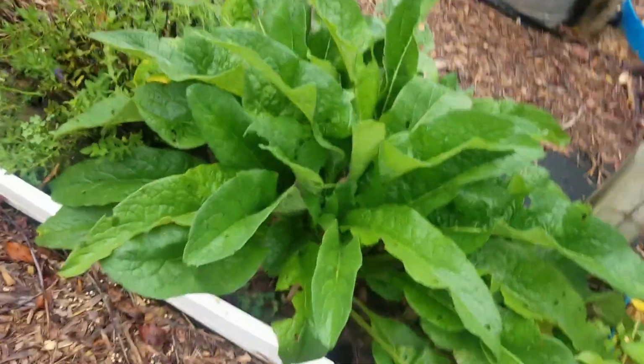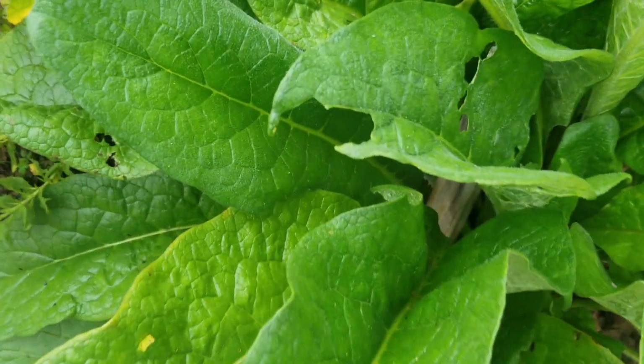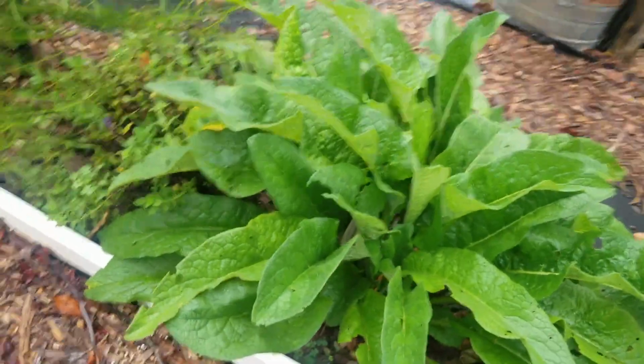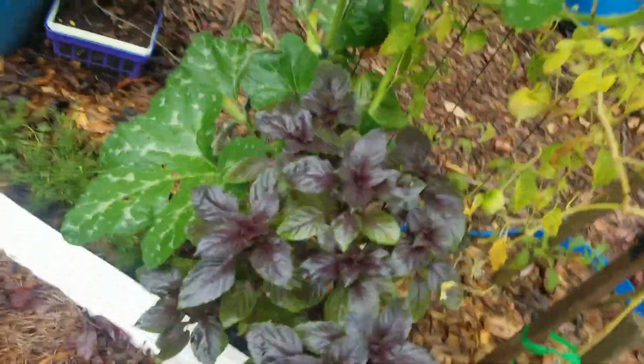Anyway, look at my comfrey. Looks really pretty at a distance. And then you look up close. Look at the bugs. I know they're grasshoppers. This year I have grasshoppers. Still have some chamomile and my basil. Yep, so that's what's going on.